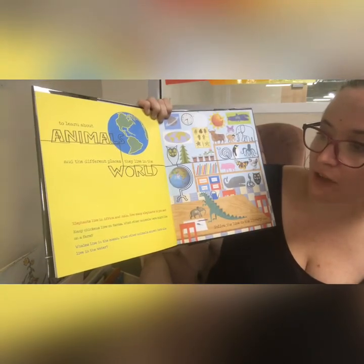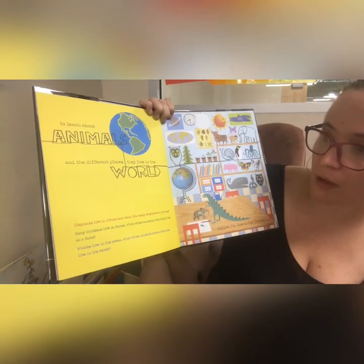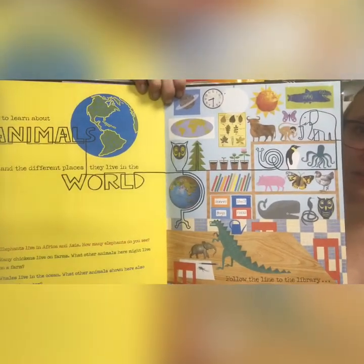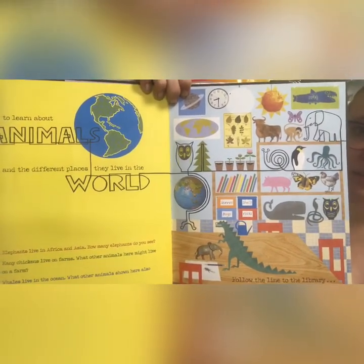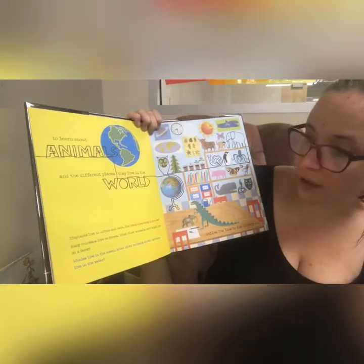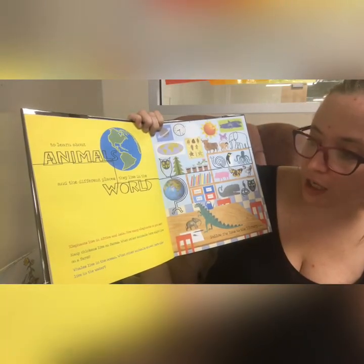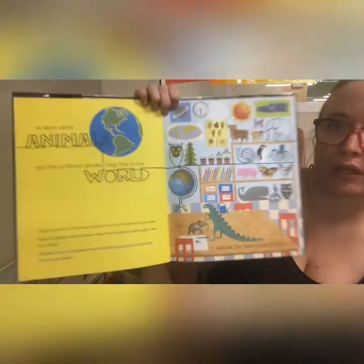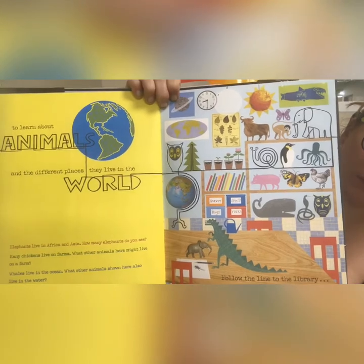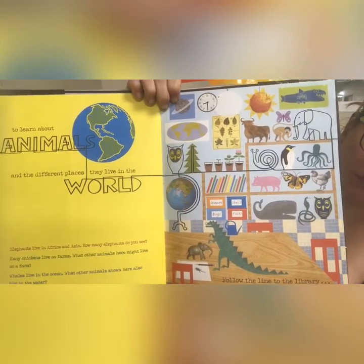Many chickens live on farms. What other animals here might live on a farm? Whales live in the ocean. What other animals shown here also live in the water? Let's go to the library now.